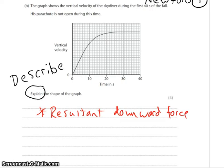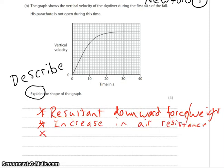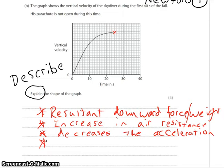To begin with, we've got the highest rate of acceleration, and we're going to say that this is when we have the greatest resultant downward force. This downward force is going to be the weight. There isn't going to be any air resistance at this point. Now, as the skydiver falls faster, we're going to say that there's an increase in air resistance. It starts at 0, it gets bigger and bigger. Because of this, this decreases the acceleration. It is still accelerating though. It's still getting faster all the way through until we get to the horizontal part. So for the first 25 seconds, it is continuously getting faster. There's no point where it starts to slow down. Now, the acceleration is decreasing until after 25 seconds, the weight is now going to be balanced by the air resistance. And at that point, we have zero resultant force.